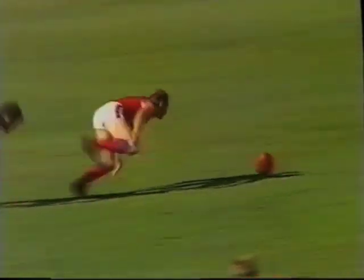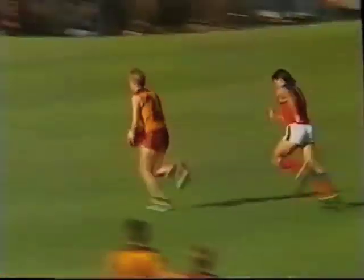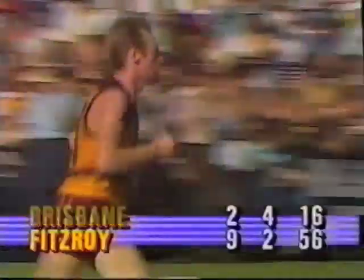Fitzroy or Hinchin could have been deemed to be in possession then. The umpire called the advantage then. Further back it comes to Roos, smothered beautifully. Over it comes, into the open goal goes Mark Buckley, and he stabs it through for a very badly needed goal to the Brisbane Bears.